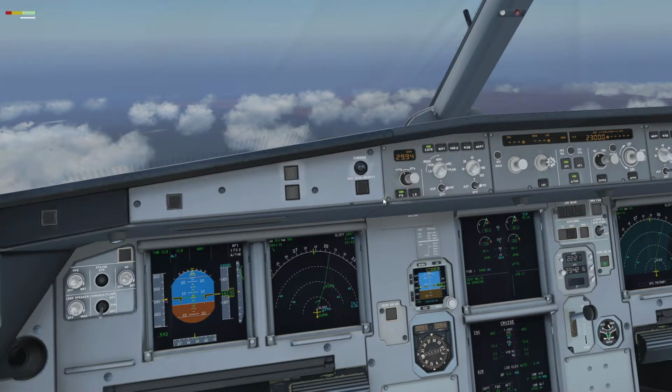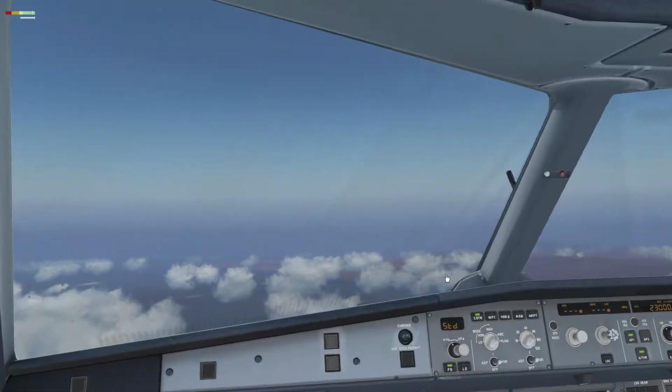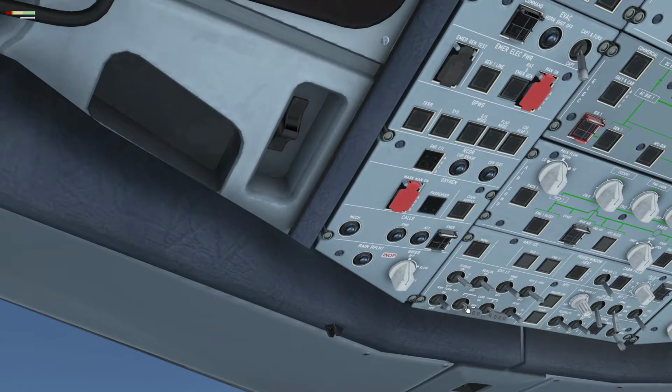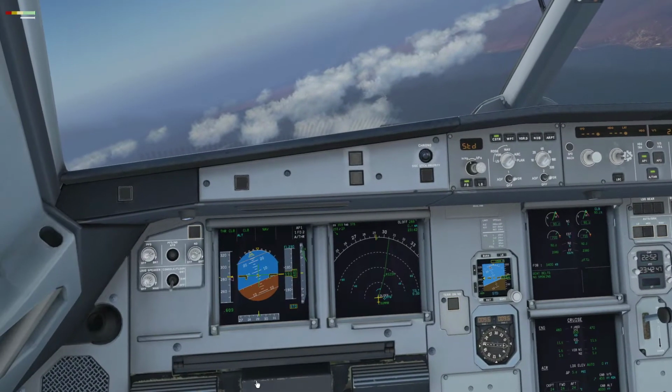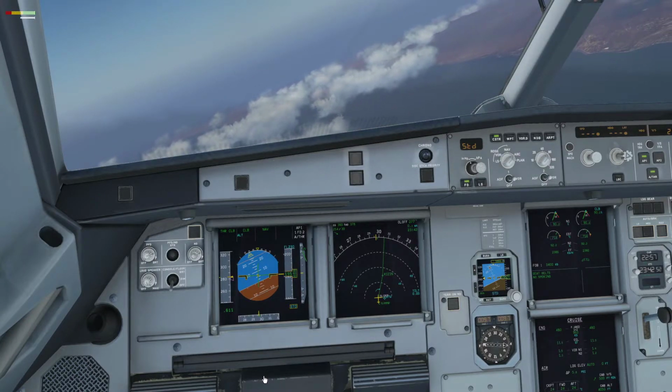Alright, there's flight level 180, so we will go to standard on the altimeters. Lights off. Alright, altimeters standard set. Landing lights off. After takeoff check complete.